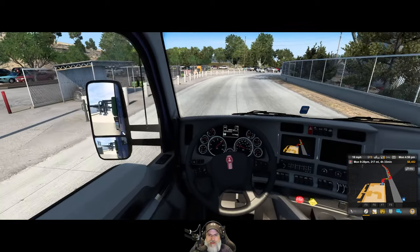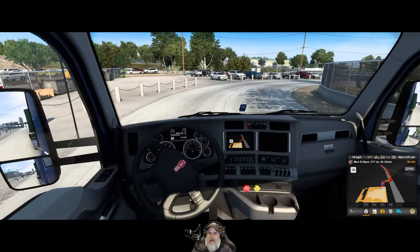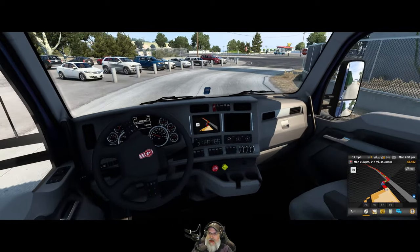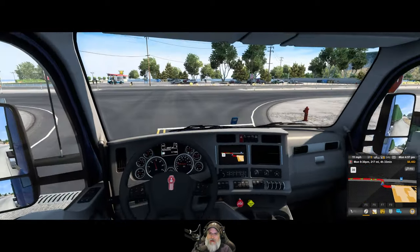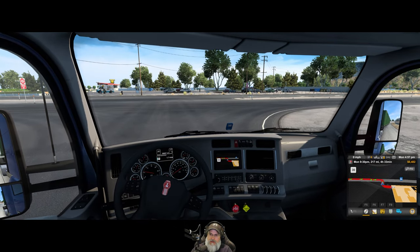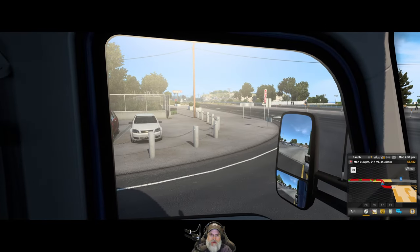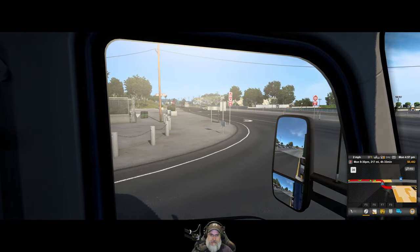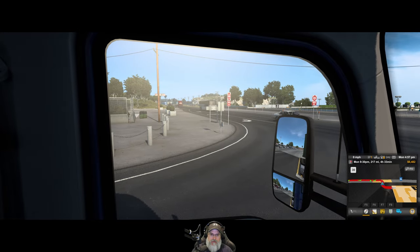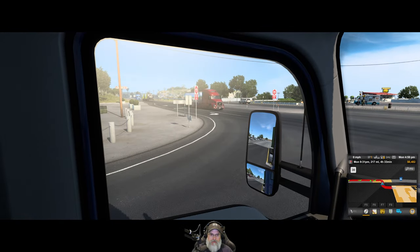I guess what we'll do is we'll just bang this one out. I might not show everything because I want to get back into my own truck and see if that other job that we took is still active and what the deal is with that. All right, so we're turning left here. Look at all the traffic.